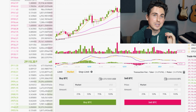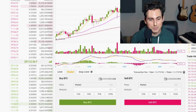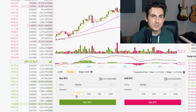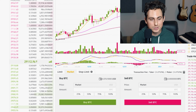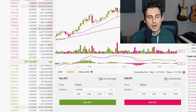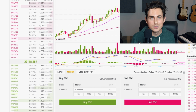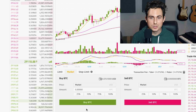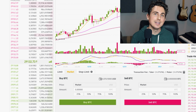But typically, if you just want to do an easy trade, just click market. Then you select what percentage of your portfolio in USD you want to trade for Bitcoin, or you can set it for a different amount. I'll typically do like 25% of my USD and transition it into Bitcoin. And I like to dollar cost average, so I'll do this once a week or whatever. Very easy. Once you buy the Bitcoin, you'll see that the transaction goes through and then it is in your account.